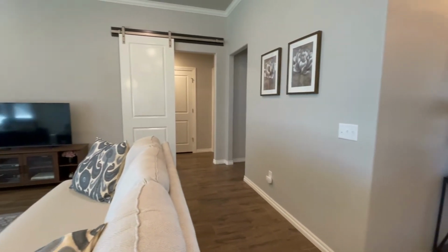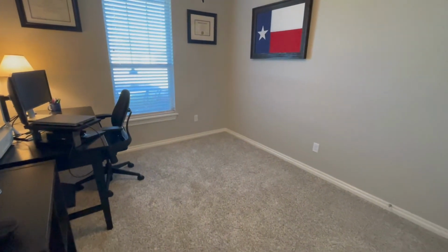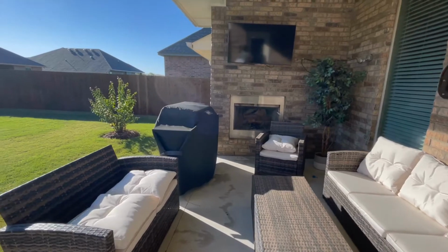The study in this home is beautifully tucked away at the front of the house to truly separate your work and home life. The study does include a closet as well, making it the fourth bedroom in this home.